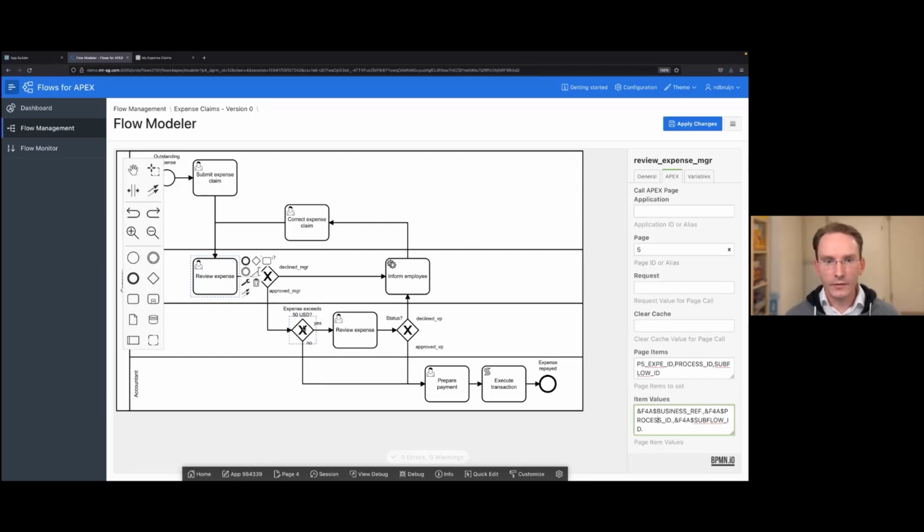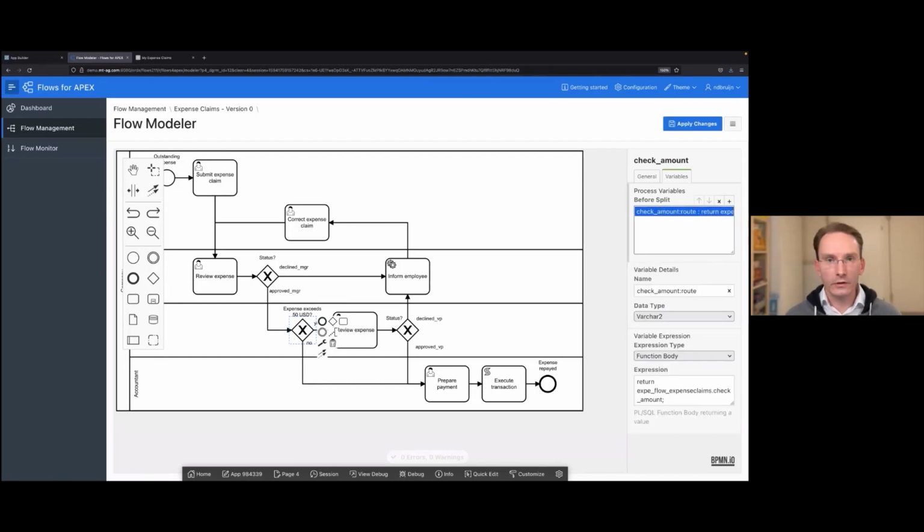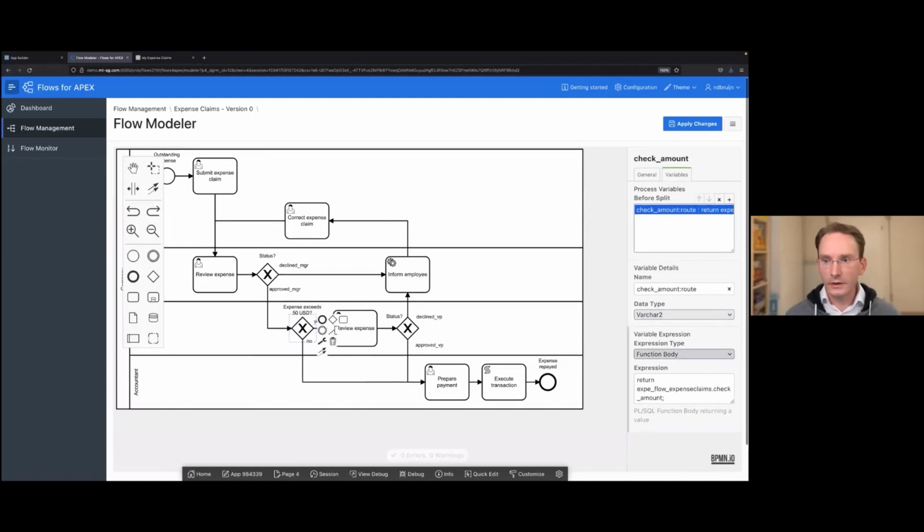So when talking about process variables, if you click on this gateway, here you can see that there's a check being done. Does the expense exceed $50 or not? And if we click on the variables tab, which is possible for each of the objects here in this flow, you can actually click here on one of those. You can even define multiple if you want. And in this case, we are setting a process variable that's called check amount under root. And it's of type varchar2, and its value is determined by function body. So by going in the database, we're going to check the amount and set a process variable called check amount route. And by doing so, before the gateway, and after that, the gateway gets active.